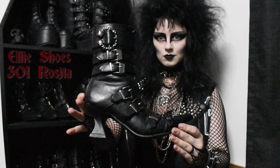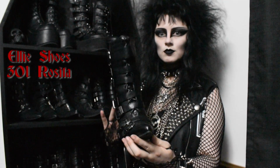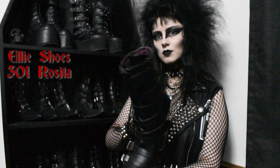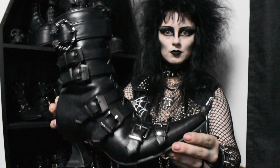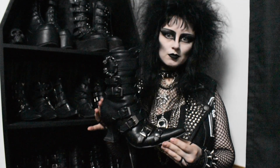These ones are a lot more on the witchy side, and they've got a lot more of a unique heel than you usually see on these kinds of shoes. They're pretty comfy, and I like the purple velvet interior. It makes them really warm, and the purple just really stands out even though you don't really see it when you're wearing them. The favorite feature of mine on these is the circular accent buckle at the very top.